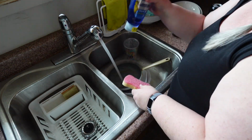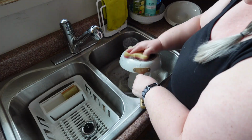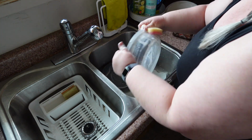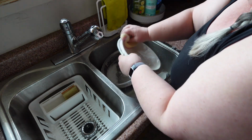Alright, I don't know if you really saw in that clip, it was a little bit fast, but my sink was filthy. So we're going to get these pots and pans washed. I have like a casserole dish lid to wash, and then we're going to get my sinks scrubbed out.